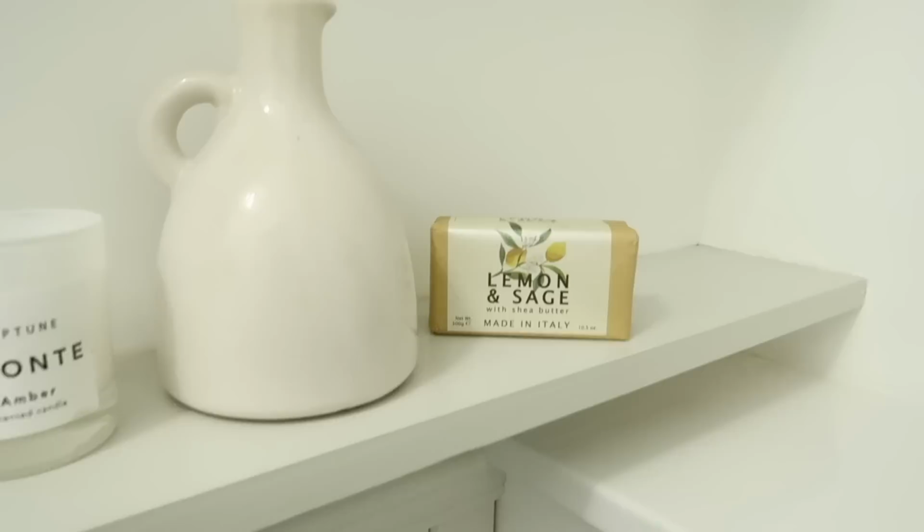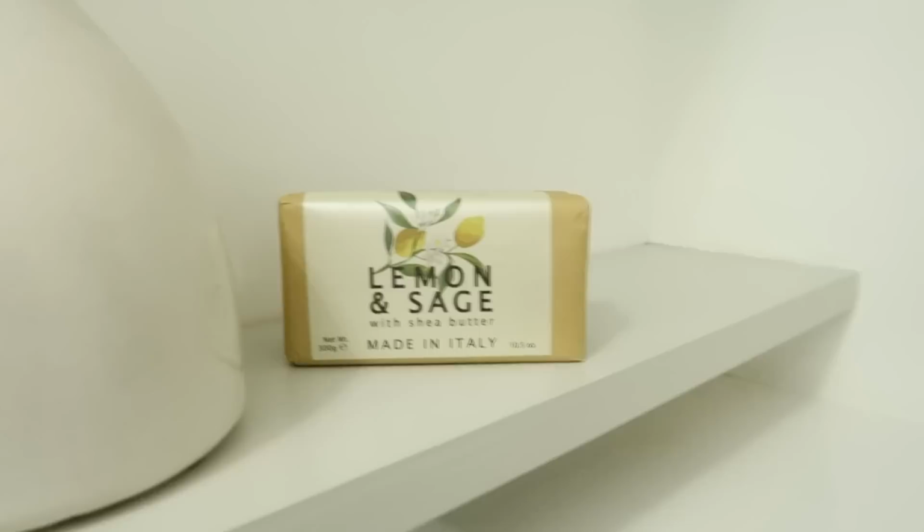And then over here, I've got my Neptune candle, Neptune Carinium vase, and then one of those soaps that I got in the last vlog. This one had the prettier packaging, so I just thought I'd keep that packaged up, as it's quite, I don't know, country vintage vibes with the lemon. You all know how I feel about lemon print on things, so yeah, love that.